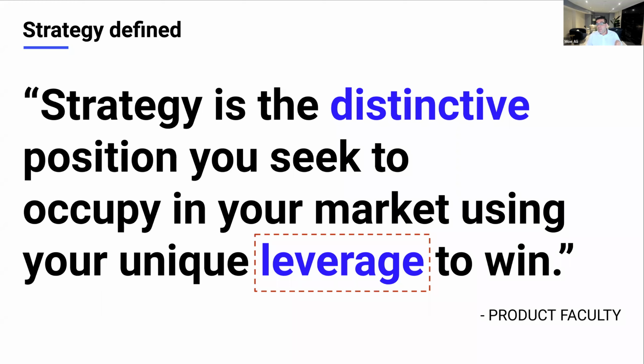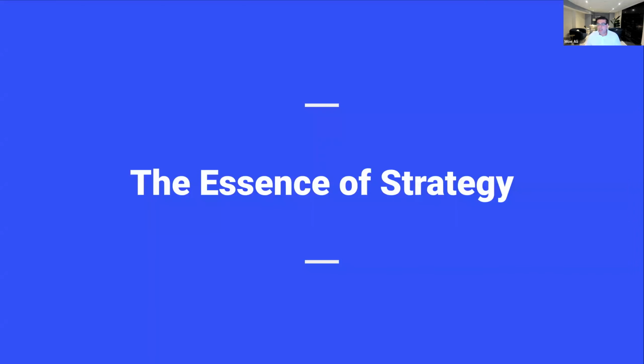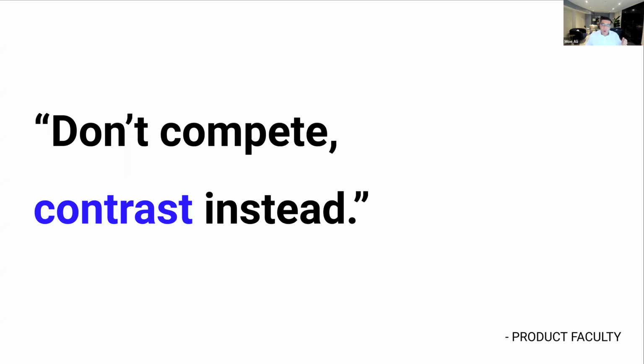Next, it's about using your unique leverage to win in the market. How do we define leverage? Well, leverage is applying what is unique to you, your strengths, against the competitor's weakness in a way that your customers care about. So the essence of good strategy comes down to don't compete, but contrast instead. The minute you start to compete with your competition, you already lost. You cannot out Amazon, and you shouldn't try, right?